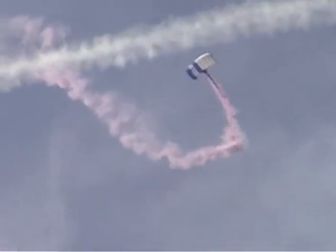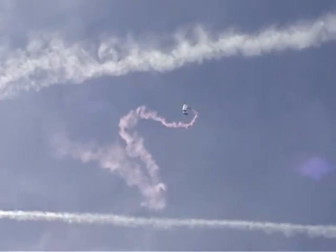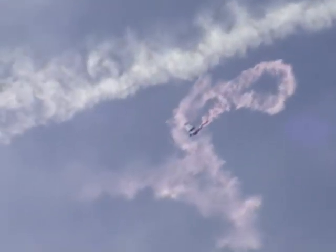There's the first canopy. This means the low jumper has just reached 2,500 feet. Notice the high jumper is still falling at a slow 90 miles per hour. Let's see how long it takes him to catch up with the low jumper. Hope you have your stopwatch going, ladies and gentlemen. And there's the second canopy, meaning that the high jumper has reached 2,500 feet.